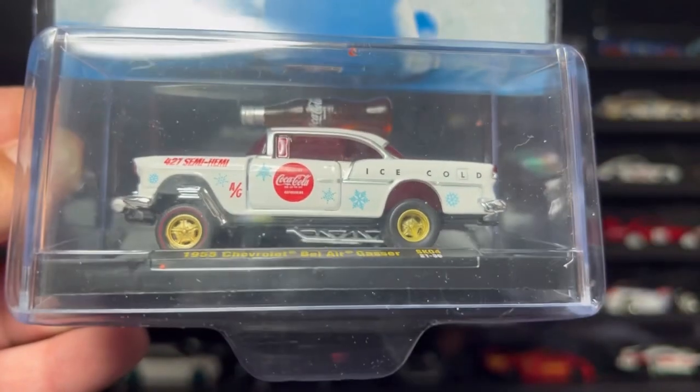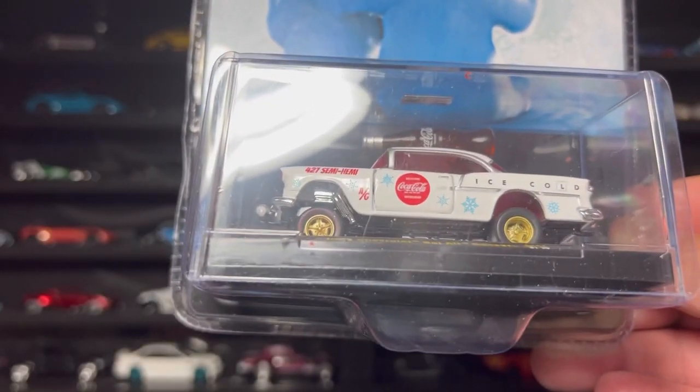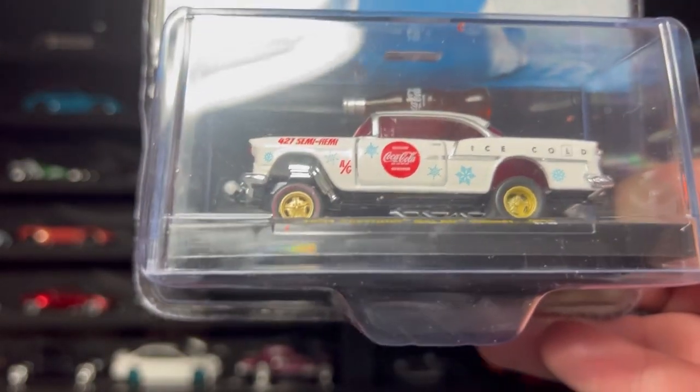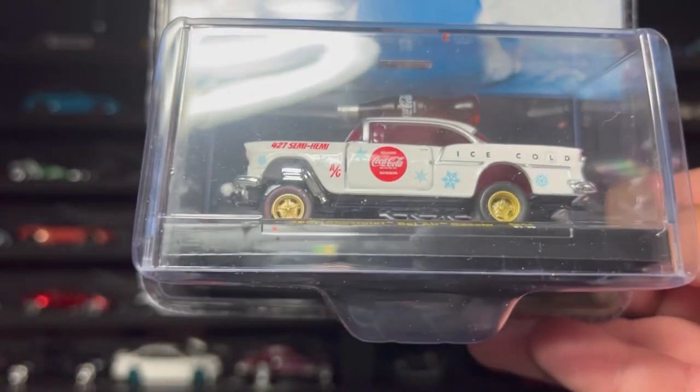So I picked this up at a Walmart, guys. It was the only one there. I'm sure they got a shipper because they usually get them around this time of year for the holidays. So let me know what you guys think about this casting. I absolutely love it. I can't believe that somebody left it behind. Gassers are the first ones to go, so I'm very happy to have this in my collection.